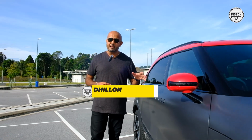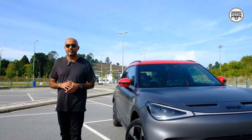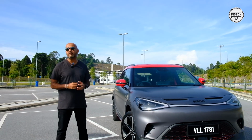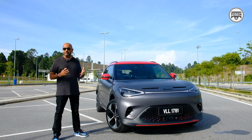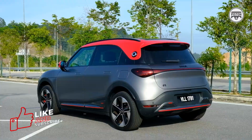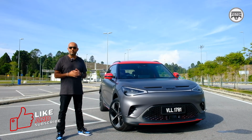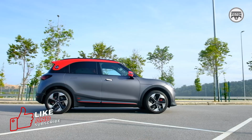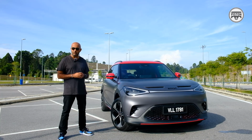Hey guys, this is the Smart #1 Brabus edition. Now, it costs 249,000 ringgit and it can take you roughly about 400 kilometers. That's the WLTP range. I know there are cars out there that are cheaper and can take you further, but you don't buy a Brabus to go further. You buy it because it stirs your soul.